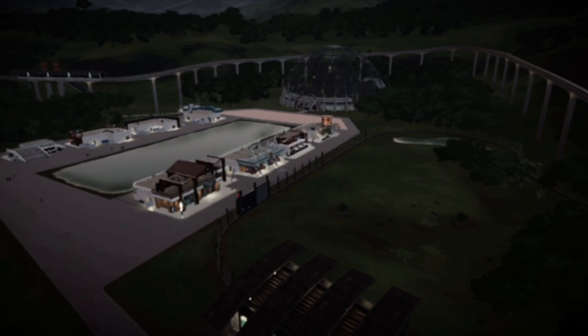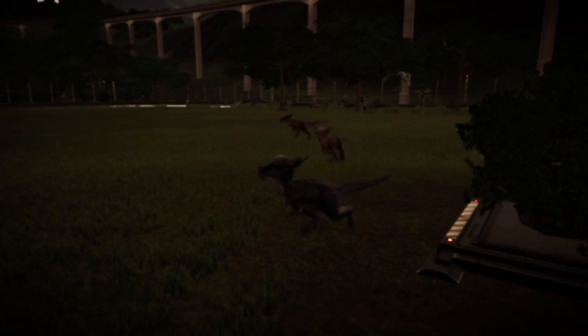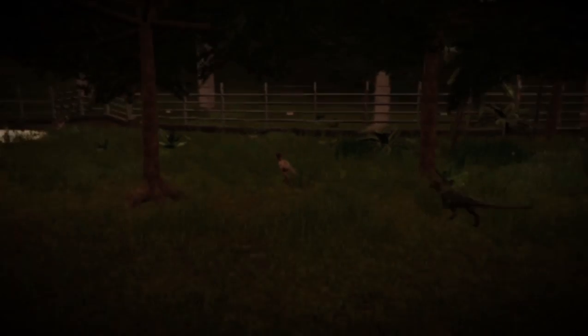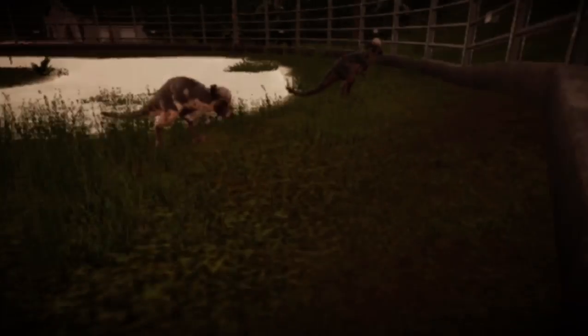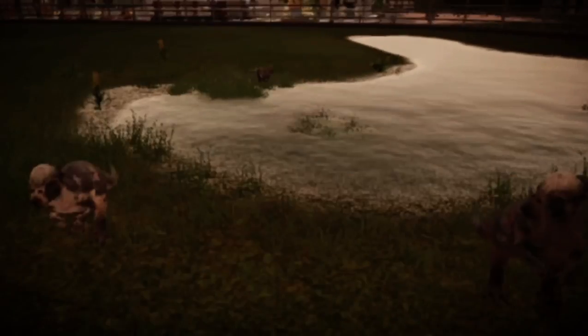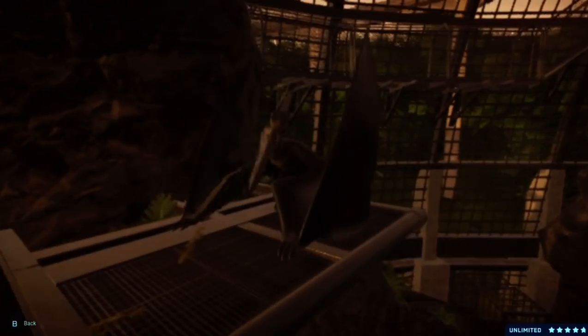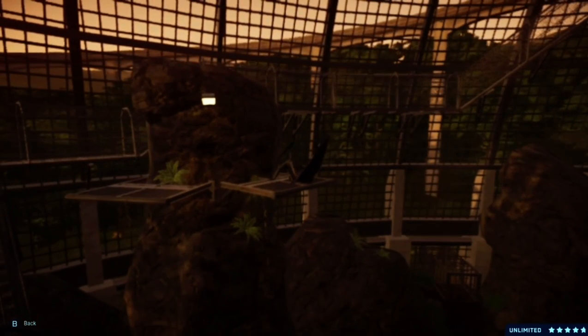Over here are a couple guest facilities, an aviary, and some pachycephalosaurids, such as Stygimoloch, Dracorex, and Pachycephalosaurus. In the aviary are our pteranodons. We have 6 of them, and they are viewable from a small building down at the bottom.